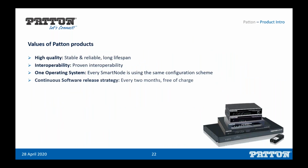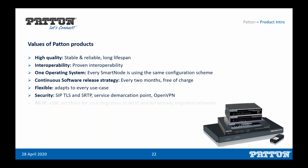Good, then let me ask you, Jen, if we see any more questions. Yes, we have a couple questions. Okay. Let's see here. Have the patent gateways been tested against Cisco Unified Communications Manager? Yeah, well, actually, many times we've done that. So I'm aware of several projects where we've used the patent smart nodes together with a Cisco Call Manager.